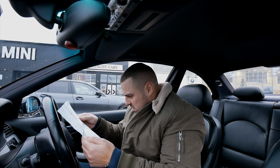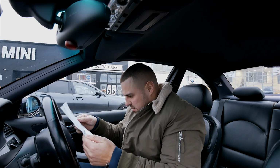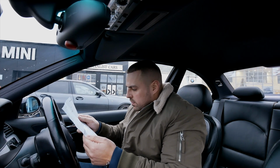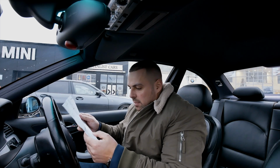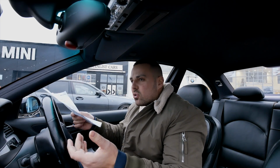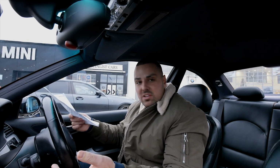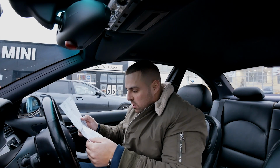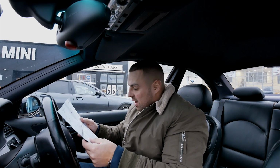Set of floor mats, this is all including VAT as well, by the way, or is it? Let me just check that. It's not including VAT, so yeah, all these prices are plus VAT. But set of mats, 82 quid plus VAT. On eBay, I looked this morning, they're about 140 quid for a set of mats, so it's cheaper to get them from BMW.